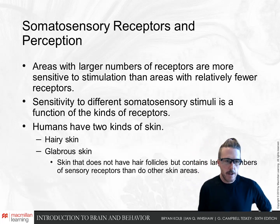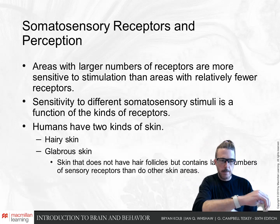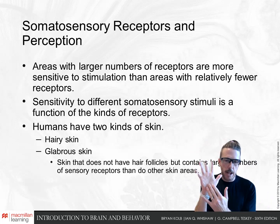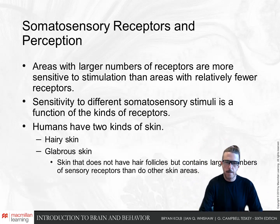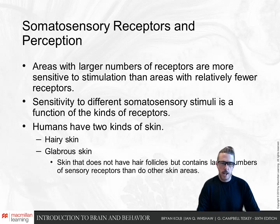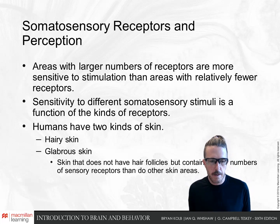Humans generally have two types of skin. We have the hairy skin of our forearms, and then this glabrous skin of our palms and lips. The glabrous skin has no hair follicles and it has much larger density of sensory receptors, which then get passed on to these larger areas of the homuncular sensory regions.